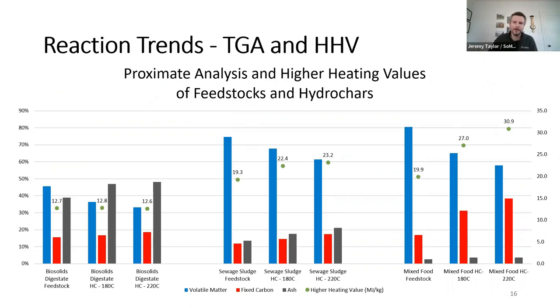So this is the last bit of technicalness. This is comparing three different feedstocks and their resulting hydrochars through two different analyses. One is the proximate analysis, which is shown in the blue, red, and gray bars, which represent the volatile matter, fixed carbon, and ash content. And then the green dot is the higher heating value of the material.